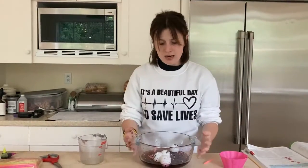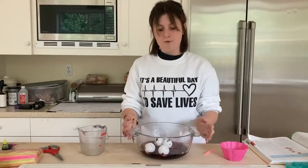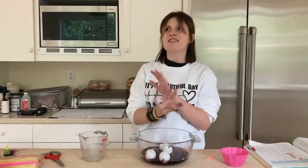Awesome! So now you have a basic idea. There's 4 components of blood, but it's so much more complicated than that. But this is the simplistic version.